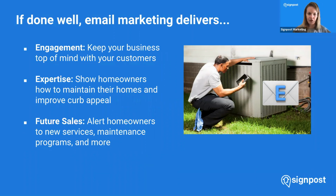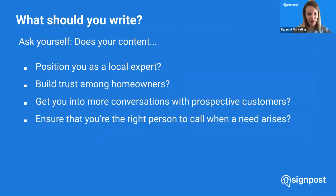Feature sales too. If you're rolling out new services, maintenance programs, and more, email is a great way to stay in touch with homeowners. However, I know a lot of people get stuck on what to write. So ask yourself, does your content accomplish some of these goals? You want to share your expertise. You're going to build trust among homeowners. Ideally, you're getting into more conversations with homeowners too. Also, finally, you want to ensure that you're the person they call when that need arises.